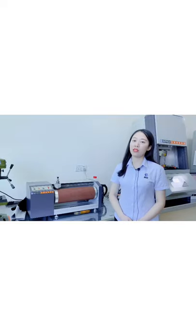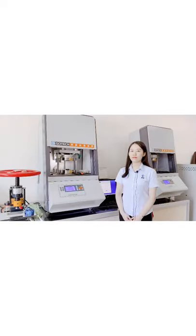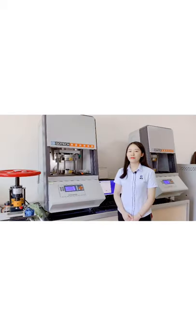This one is DIN abrasion resistance tester. The abrasive resistance is assessed by measuring the abrasion loss after the specimen is rubbed against sandpaper. This one is only with counter. It is highly sensitive to changes in rubber materials and has a better repeatability and reproducibility.